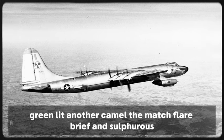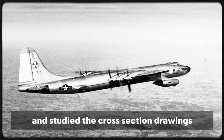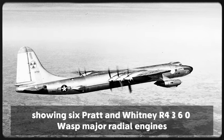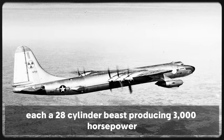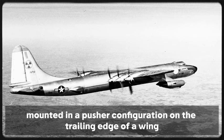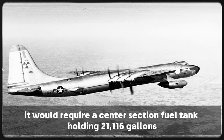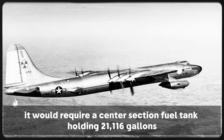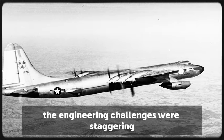Green lit another Camel, the match flare brief and sulphurous, and studied the cross-section drawings showing 6 Pratt & Whitney R-4360 Wasp Major radial engines, each a 28-cylinder beast producing 3,000 horsepower, mounted in a pusher configuration on the trailing edge of a wing so massive it would require a center-section fuel tank holding 21,116 gallons. The engineering challenges were staggering.